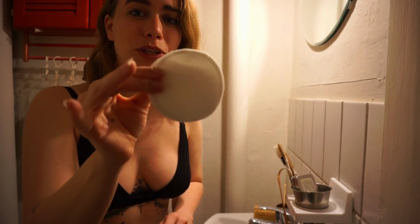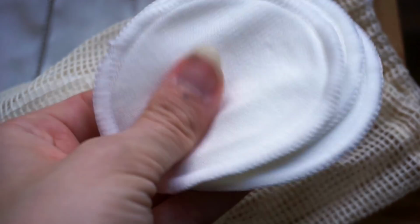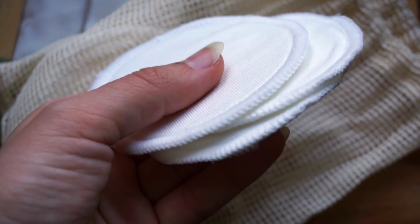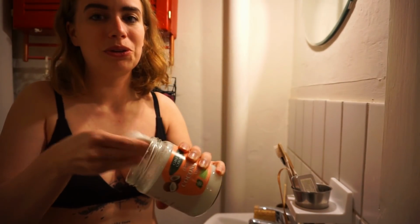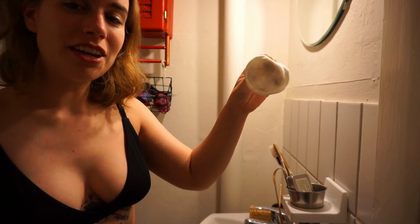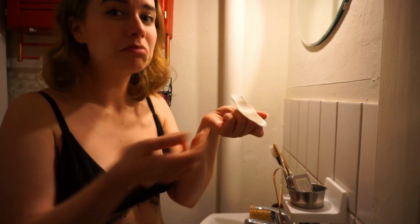Hello and welcome to my bathroom. I'm getting ready to go to bed, so I'm going to take off my makeup, and for that I am using reusable rounds like these. You can make them yourself, but you can also buy them if you're less nifty. And I am simply just using coconut oil to remove my makeup. Coconut oil, cold water and a towel, and then these work fine. And yeah, I'm just using the normal coconut oil that I am also using for cooking. So yeah, the other side, not as dirty as this one. And then I just throw this in the wash with my normal clothes.